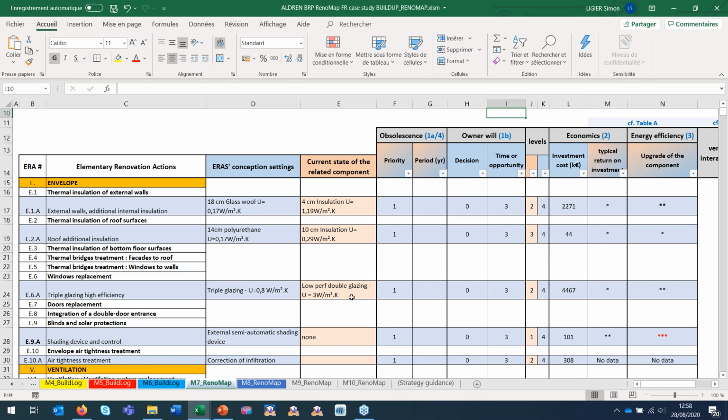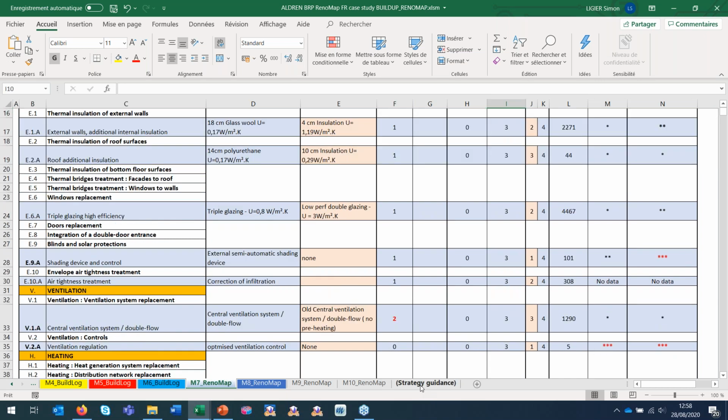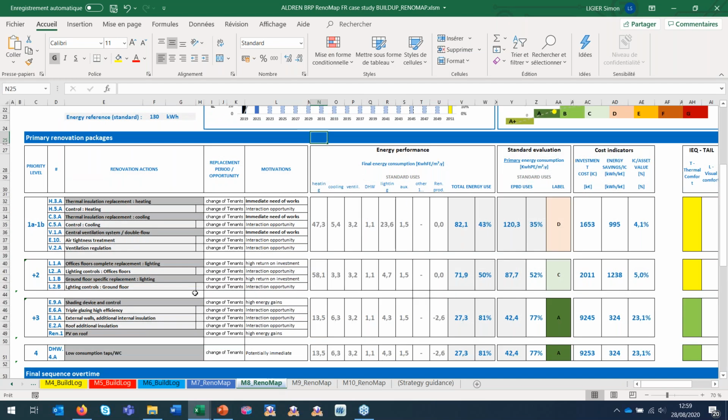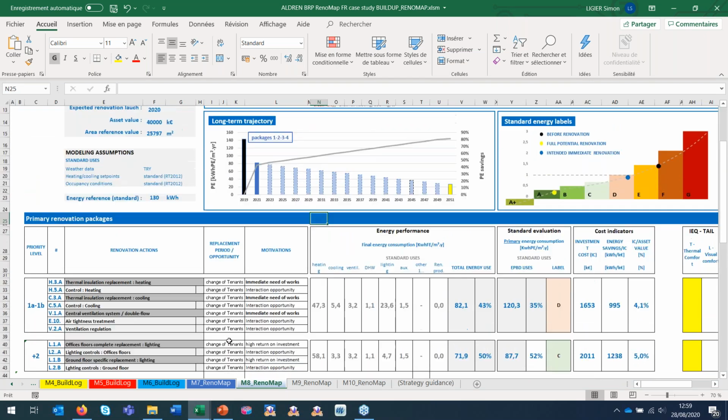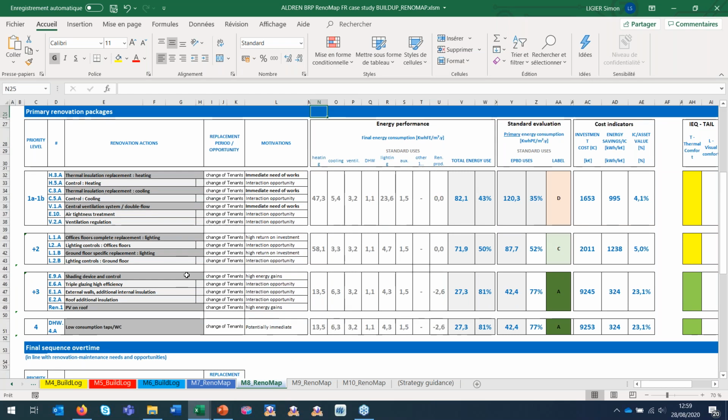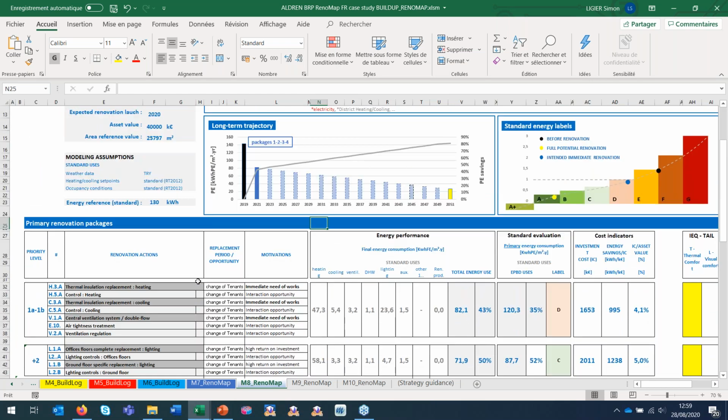So from this evaluation table of elementary renovation actions, the strategy guidance and the strategy algorithm were applied to sort all these actions by considering this priority level, and the packages of actions were gathered in the second module of the RenoMap, the M8 module, which we can see there. Four main packages were constituted with the actions and evaluated with energy simulation and also other ALDREN protocols.